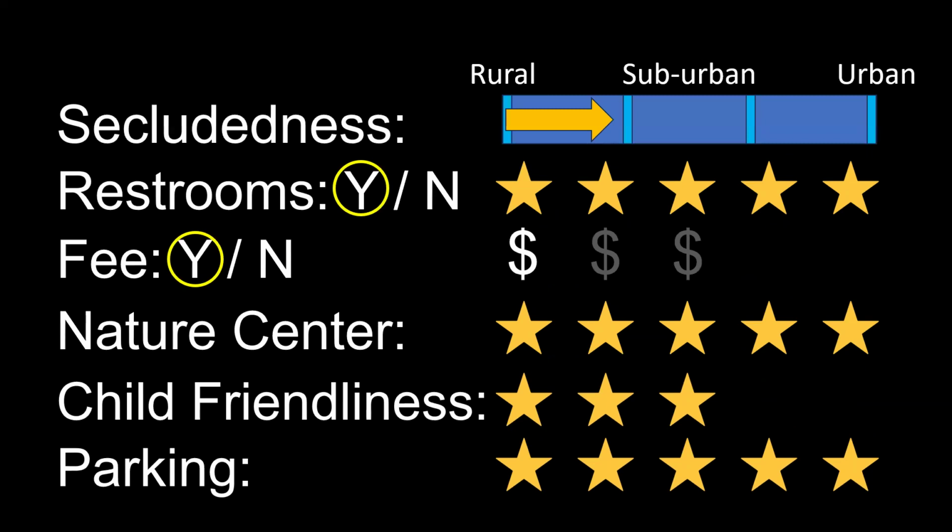Now, the secludedness, like I said, it's not rural, but it's below suburban. It's definitely in the frame of a quiet town. There's not a lot of road noise. You don't hear the road very much at all. You're close to everything you'd need to be close to. You're still in the middle of nature. The fee is exclusively for the lighthouse, and it's fairly cheap, but again, I understand. The park, to enter the park, is free.